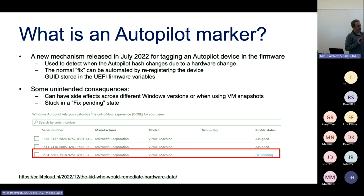So if you have a device that you send off for repair, it comes back with a new motherboard, but the existing hard drive is still intact, so it still had a functioning OS on it, you're going to get that device back. It's still joined to Azure AD. It's still enrolled in Intune. It's still functional, but it's no longer registered with Autopilot. So if you reset it, it wouldn't go back through the Autopilot process. So this fix pending state was intended to be able to detect that something's changed. We know this device got into the system because it was registered with Autopilot, but now the details don't match. So Intune will be able to detect this, grab the new hardware hash, register it with the service, and fix this. That works great in that one scenario.